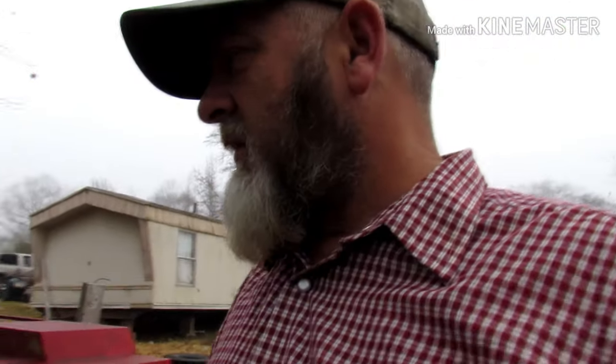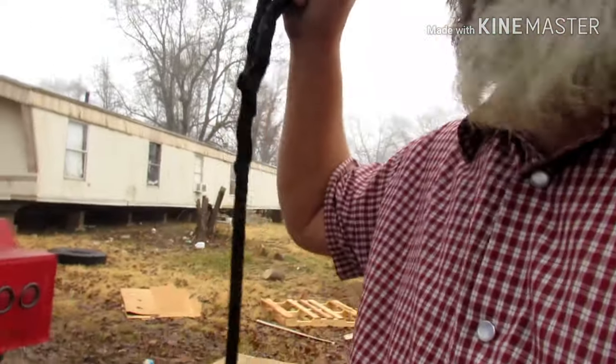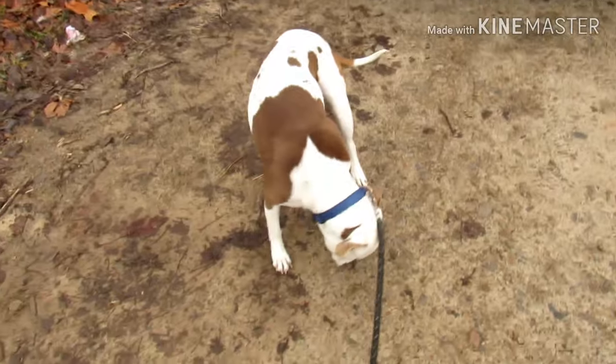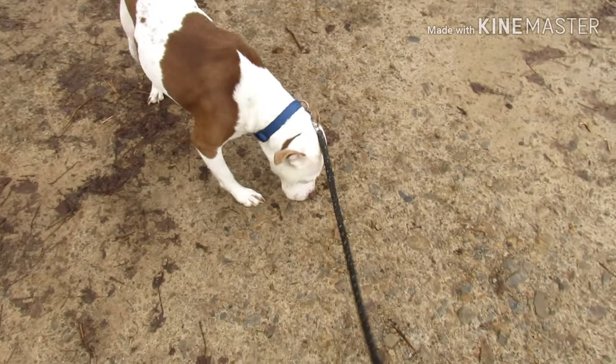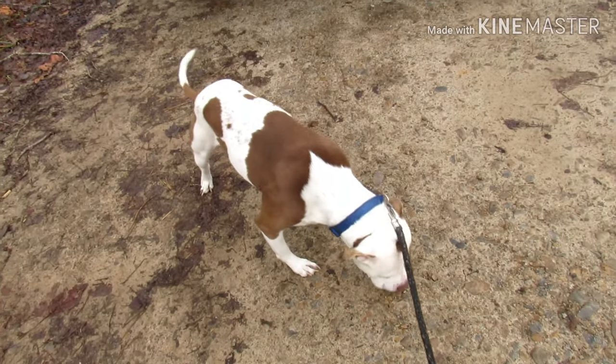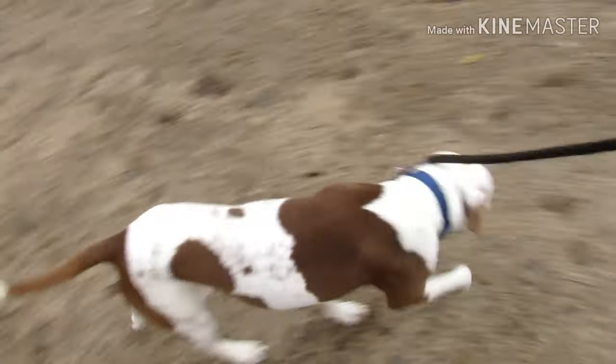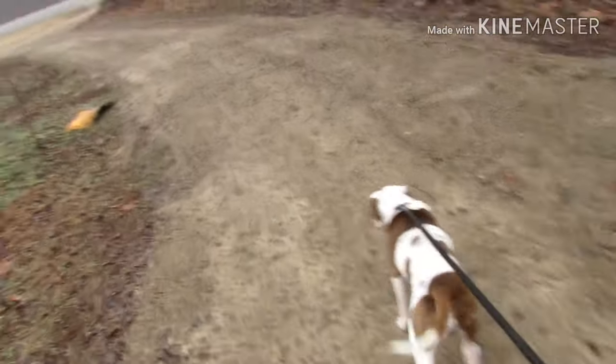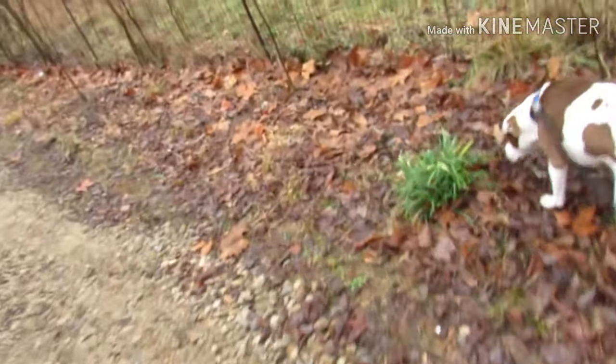We'll see. But let me introduce y'all to my dog. Y'all ain't seen him before, I don't believe. Old Caillou. Caillou, what do you think, boy? Come on, boy. Gonna walk him and get to work. So I'll see y'all just here in a second.